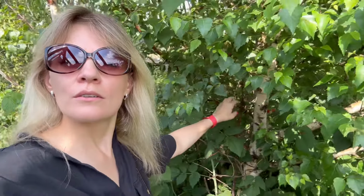Walking down the territory, you see a lot of Russian trees. Guess what trees I'm talking about? Of course, these are birches. Look over here. These are birches with the white stem, really beautiful small leaves. So, you know, Russia is famous for its birches.